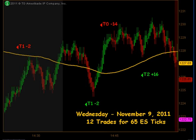Personally, I was looking basically to the short side for most of the day, and we were instructing folks in the room to wait for that deep pullback and try to get on one of those longer-term moving averages off like a 5-minute chart and hold towards that 2:30 or 3:30 time frame. And there were a few folks in the room that were able to really take advantage of that. But our signal system, taking every signal as it was presented, didn't do so bad either. 12 trades, 65 ES ticks.